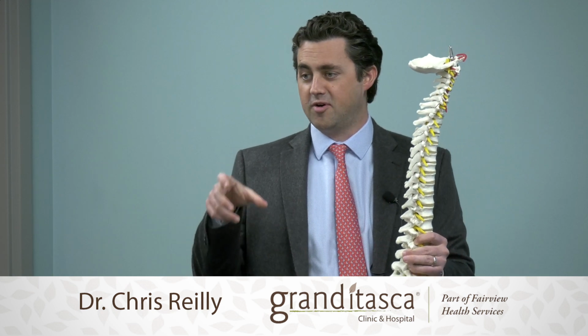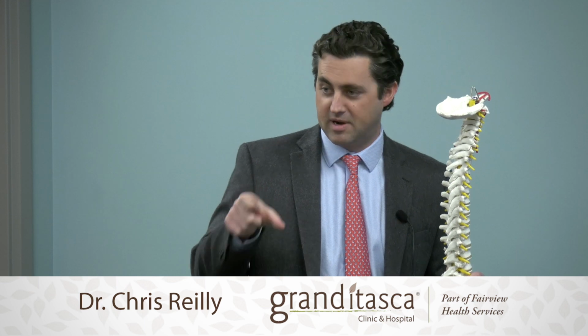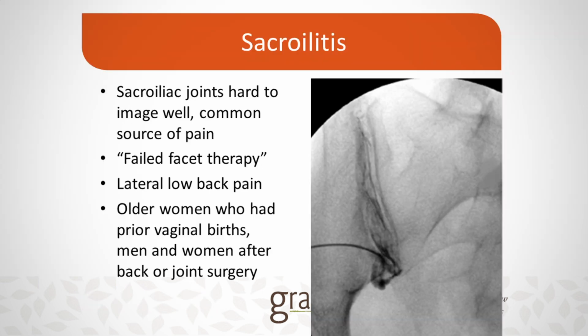When I get you under the fluoro machine, I sometimes push right on the joint, and I get some dirty looks for doing it, but people jump, and it's pretty obvious that that's where a significant portion of someone's pain is coming from. Women who had multiple vaginal childbirths have a higher incidence of it. As I said, I see a lot of people who've had joint replacements.